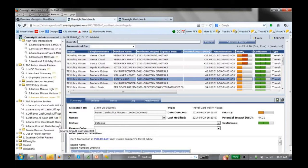And then again, with new systems like Concur, when I do an expense report, I have an app on my phone. I take a picture of the receipt. It goes into Concur.